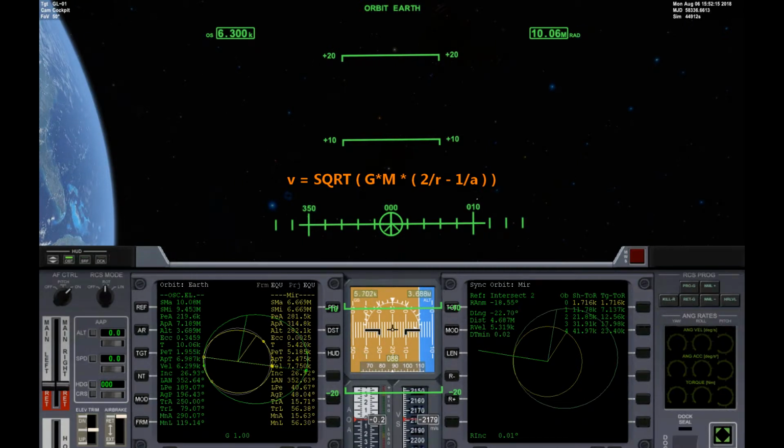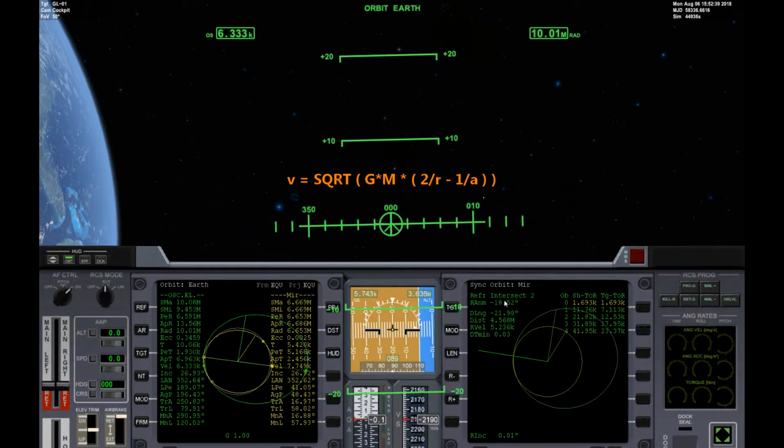So our semi-major axis right now is 10.08 times 10 to the 6. And Mir, our point of intersection, is going to be roughly 300 kilometers. So let's change this back here. It's going to be about, let's see, between 6686 and 6653. So 6.676 e to the 6. That's a lot of 6s. Okay, and we're going to have a velocity of 8939.